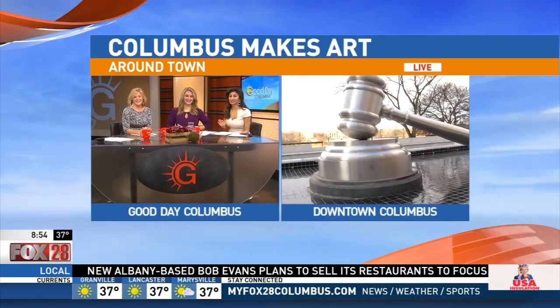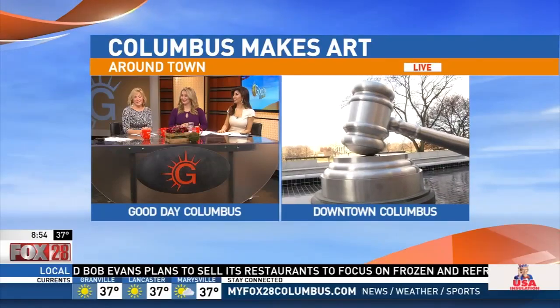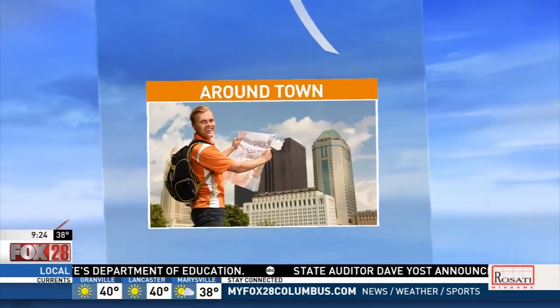I thought we were going to be outside. As fast as we can. Yeah. I've got to admit, I did not know we had the world's largest gavel. Isn't that cool? Gotta go take a picture in front of it now. Exactly. And Cameron Fontana is out and about. He is checking out some art around downtown. You get to see it for free.